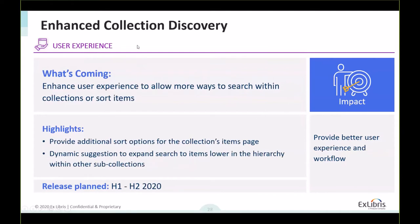Enhanced collection discovery is also something that we are putting in the roadmap to allow more ways to expose, search and easily navigate your special collections. So last year we provided the sort option and we saw the feedback coming in the ideas requesting more sort options, specifically more sort options on the items, on the collection titles, on the items themselves. So we are going to add those. And we are also going to add the capability to let you define per collection what will be the favorite sort options.